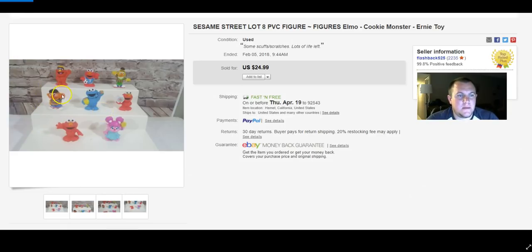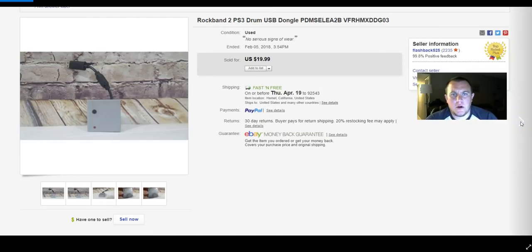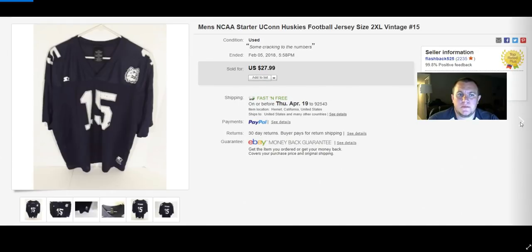This is a cool little step thing I picked up at Savers one day. I haven't been using it, but I kind of like it to display different things because it elevates them, so it's a little bit easier to see everybody. So that was cool as well. Here's one of those other Rock Band dongles I was talking about. This one came from the same lot with the other one. Got $20 for that one, so that was cool.